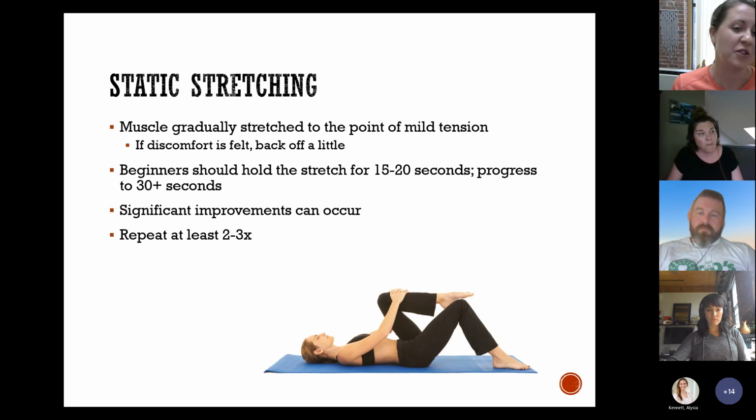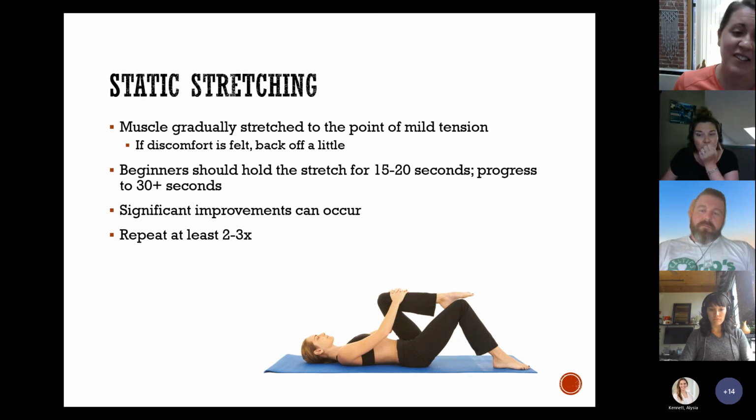And that's where you truly will get those gains in range of motion. Typically, if you're a beginner, even holding it just for 10 seconds might be a good goal. And as you continue to do it more and more, you'll get more comfortable. You can work up to 30 seconds. We actually see the most gains in flexibility if you can hold your static stretches from 30 to 60 seconds.